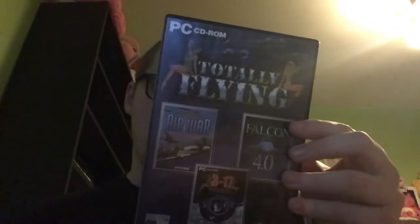So there you go. And then Infogrames went a step further, and they didn't release the game just once. They re-released it again in 2002 as Totally Flying, bundled with two other Microprose titles, European Air War and Falcon 4.0. So this came in a case that had 3 discs on top of each other. This copy, however, is missing the B-17 Flying Fortress disc. I got a refund for this because it was missing the game.